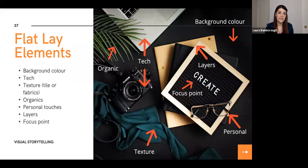You want to put in maybe some tech, so you could use some tools that you use. I obviously use my laptop. This is like my little fun travel camera that I bring along. You could put your phone, any other kind of tech that you would use. Gives an idea, especially for businesses, of what you're doing kind of in the background.